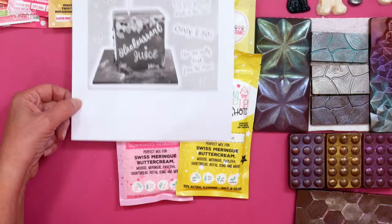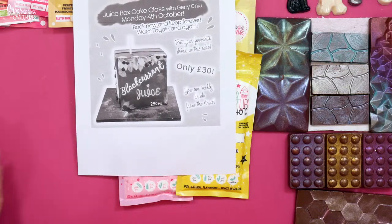But just to let you know, you can physically drink out of this cake. You can pop a straw in and drink your juice or your wine or whatever you want to make it in. Jerry has said she's made this as a blackcurrant juice cake for the kids. You can make it as an apple one. She'll adapt it in the class. And she'll also show you how to make it into a wine box. It'll be a good bit of fun at Christmas, won't it?